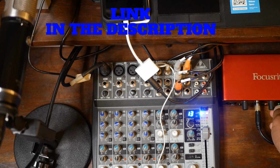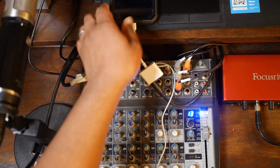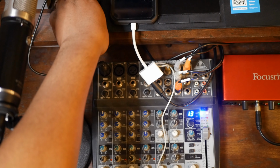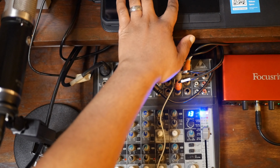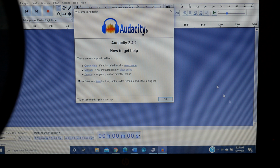Make sure to adjust the channel volume on the interface. Connect the USB output of the interface to the USB of a good laptop or desktop. The computer should automatically do what it needs to do to recognize the interface if it has a good internet connection. Next, you're going to need software to record your podcast.